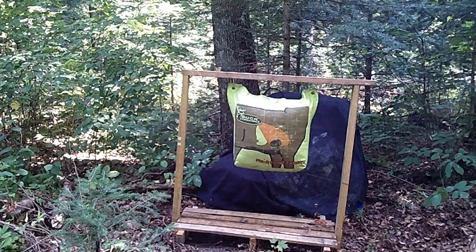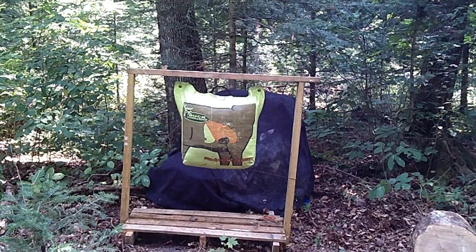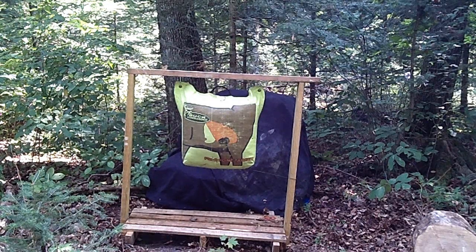Alright, I think that's going to work the way I want it. Seals off the back, preferably, hopefully stopping arrows from going in the brush back there and me having to spend time digging and finding the arrows.